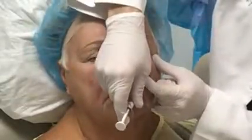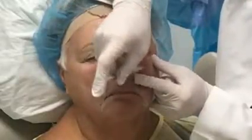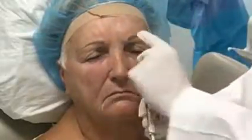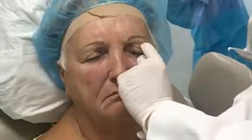Someone asked before if insurance covers this. The only insurance that we accept is a Visa, MasterCard, and American Express. So no, this is not for insurance. This is cosmetic, and sometimes an insurance plan may cover cosmetic procedures, but usually not.